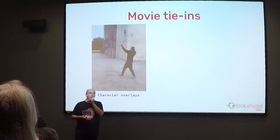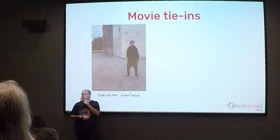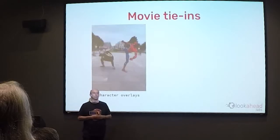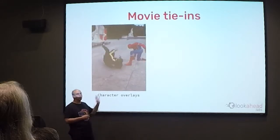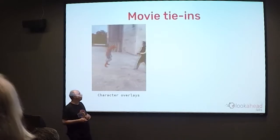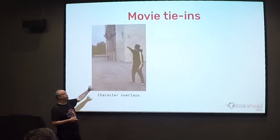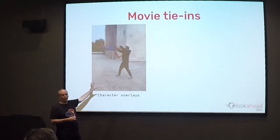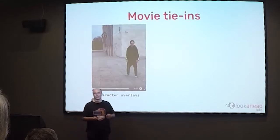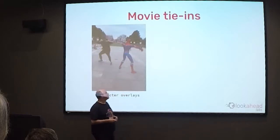So I'm going to show a few examples, again, of some of these brand recognition type things. Movie tie-ins are a really big one. You pretty much have to be sleeping under a rock to not have seen some of these. Lots of them are around all the Marvel movies, for example. This isn't actually an original, branded one. This is just a fan one. But I think it's actually better than the real experience, which is basically Spider-Man drops down and you can take a selfie with him, right? This is a little more interactive.